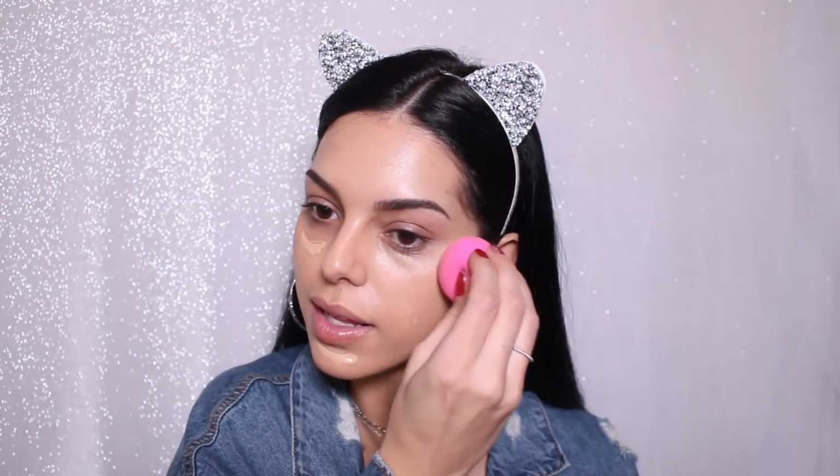Add a tiny bit more and then we're going to conceal. So I just added a little bit more around my nose because I tend to get the reddest around there, and around my chin area I usually get a little bit more discoloration. So I just put the foundation on and I'm honestly loving it. And I'm not just saying this because they sent it to me, I'm obsessed. So I'll zoom you guys in and show you my skin up close.